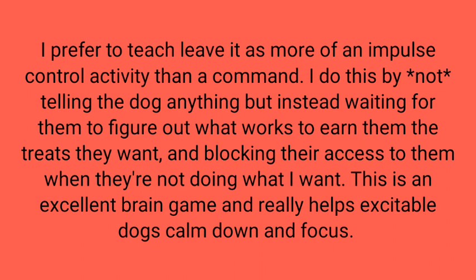Leave it. I prefer to teach leave it as more of an impulse control activity than a command. I do this by not telling the dog anything, but instead waiting for them to figure out what works to earn them the treats they want and blocking their access to them when they're not doing what I want. This is an excellent brain game and really helps excitable dogs calm down and focus.